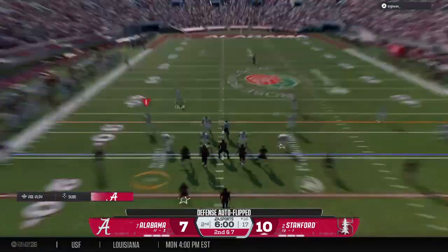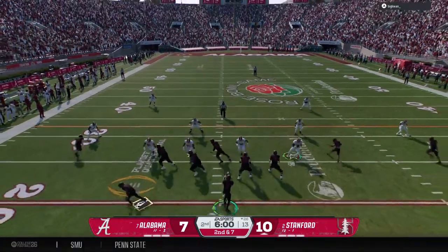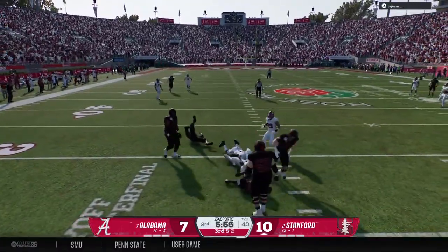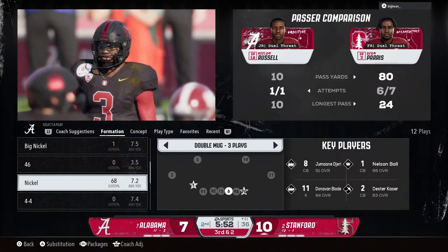Here we go. First play of the quarter. Offense setting up for a 2nd down play. Offense looking to throw the ball. He makes the grab. Defense wraps him up after the catch, but he's just short of a 1st down.